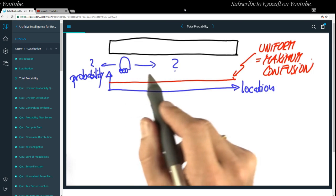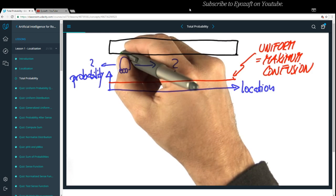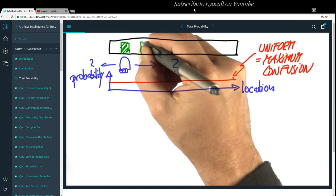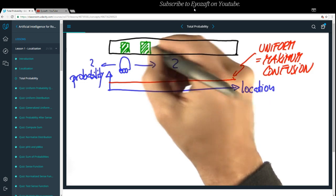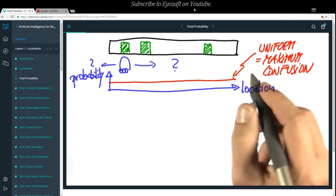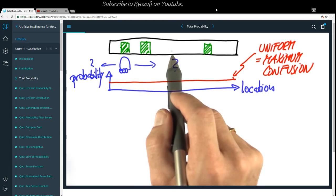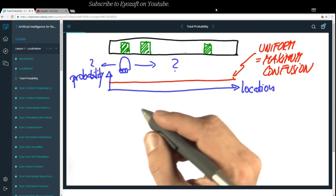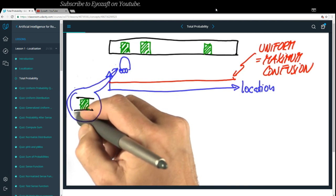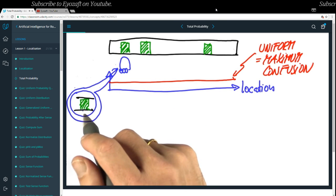Now, to localize, the world has to have some distinctive features. So let's assume there's three different landmarks in the world. There's a door over here. There's a door over here. And a third one way back here. And for the sake of the argument, let's assume they all look alike, so they're not distinguishable, but you can distinguish the door from the non-door area, from the wall. Now let's see how the robot can localize itself by assuming it senses that it's standing right next to a door. So all it knows now is that it's located likely next to a door.